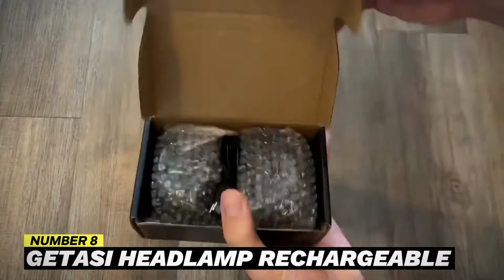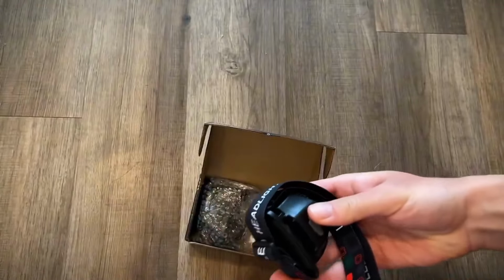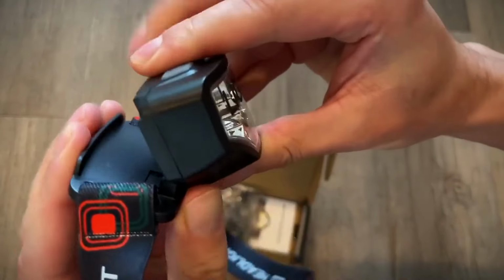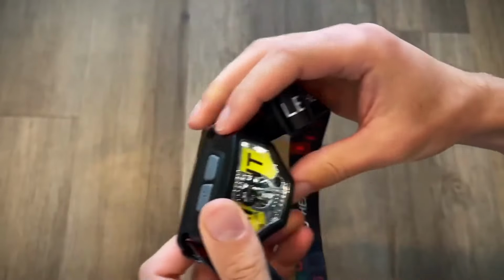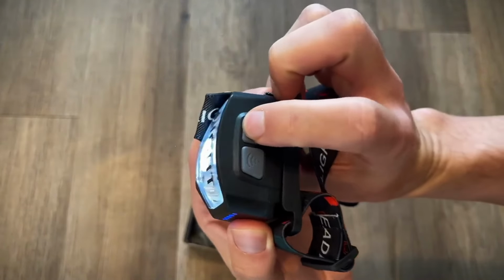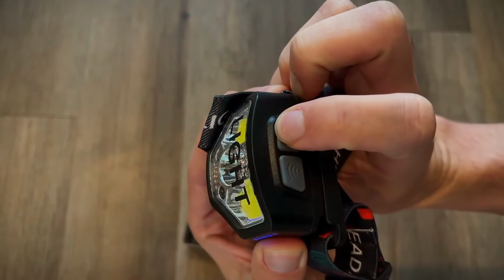Number 8. Getasi Headlamp Rechargeable. The Getasi Headlamp Rechargeable is essential for any outdoor enthusiast. With a maximum brightness of 1200 lumens, it easily illuminates your surroundings. Its 1500 mAh built-in rechargeable battery ensures long-lasting performance, providing 4 to 10 hours of continuous use.